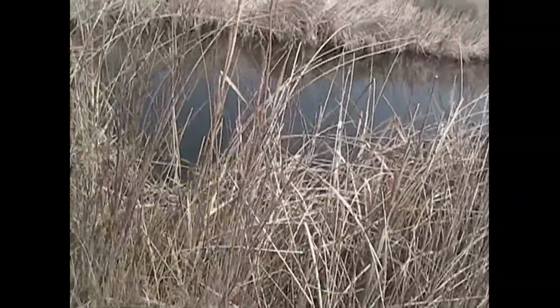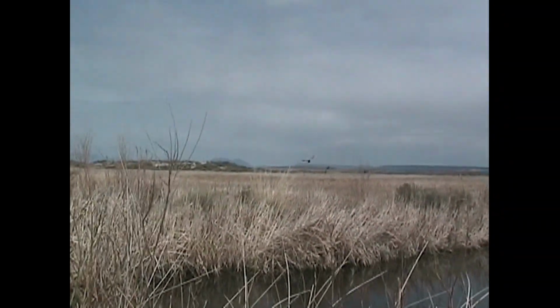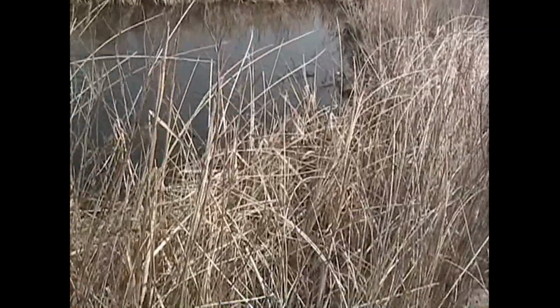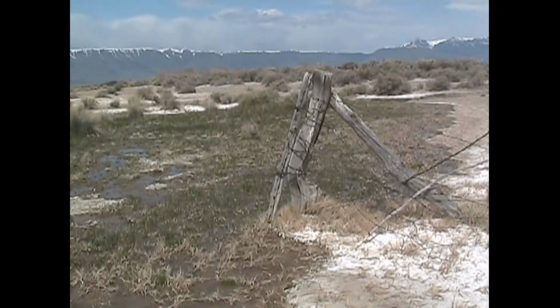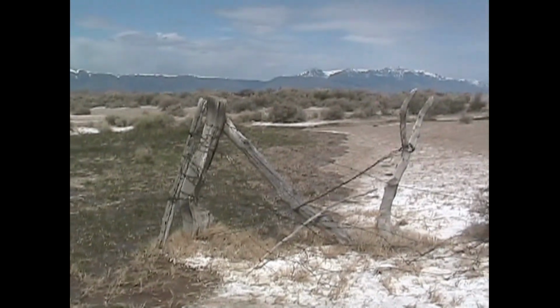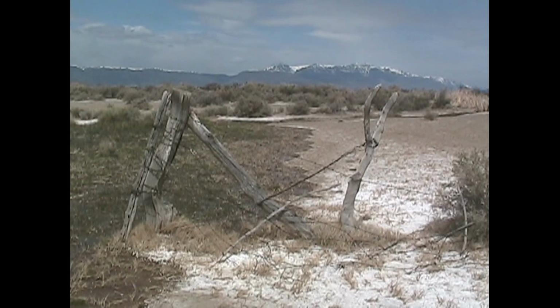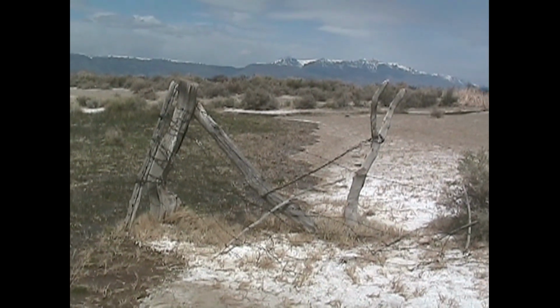I go up along the edge of the springs and I see several of these ponds, and it looks like they're a good place for ducks to swim now. Every time you come along here, you see ducks come boiling out of these ponds. Some of the old original juniper fence still stands with the snow-capped mountains in the background. What a paradise this must have been to live in.